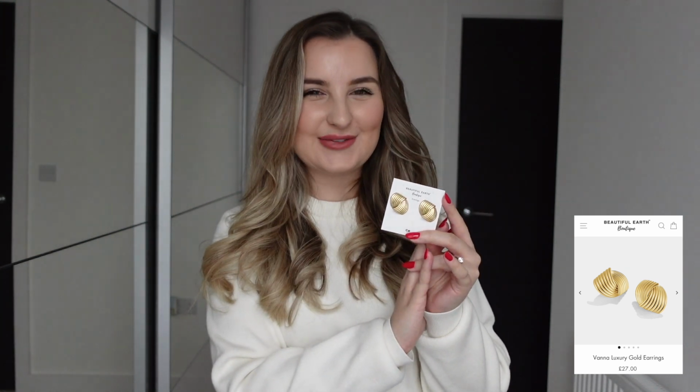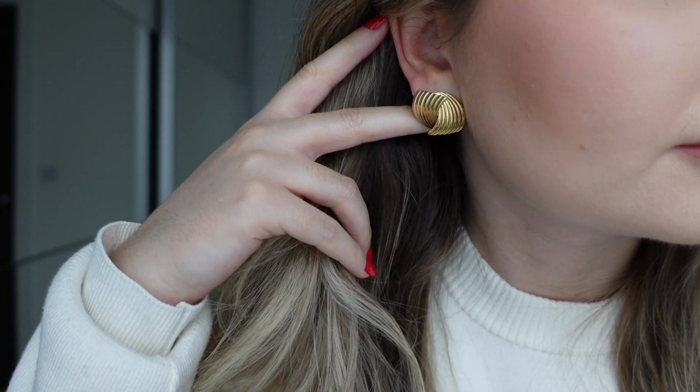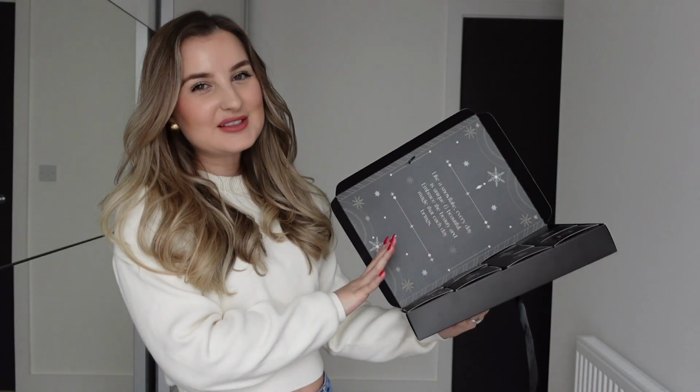So the fact that I opened this first makes me super excited. I'll do a little close-up. So these earrings are their Vanna beautiful earrings. I'll leave a picture on the screen of what these look like on the website if you're interested to pick them up. So now let's move on to the next box.